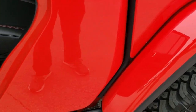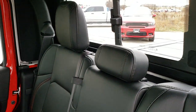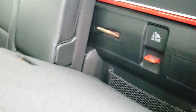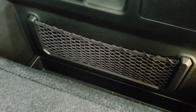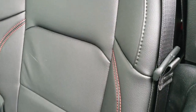I'd have to give this an A plus as far as condition with 8,000 miles on it. You really don't see 8,000 mile vehicles this clean. Sliding rear window, that's a manual slide with a built-in rear defrost. These back seats do fold down, and the headrests also fold as well, like so. You have storage back here, and that is lockable storage. You can lock it with the key right there. So if you got the hard top off, you can actually keep all your valuables back there.